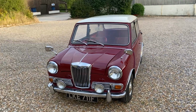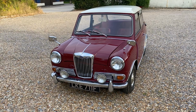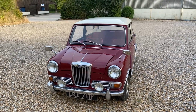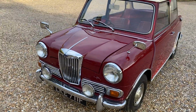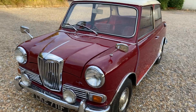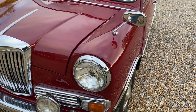I'm going to walk around the car really slowly to give you an opportunity of seeing the paintwork and the chrome work and the condition of the car, but I'm also going to tell you a little bit about the Riley Elf Mark III and how it differs obviously from something like a Mini and even the earlier models. So we're going to start at the front here.